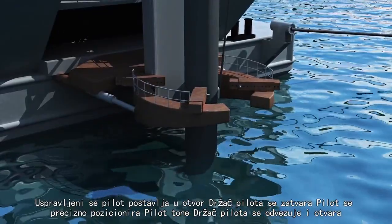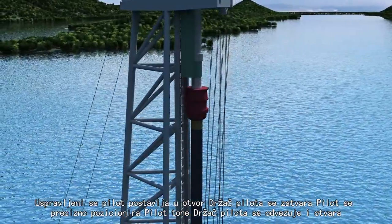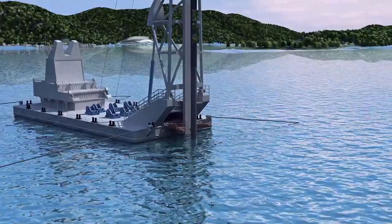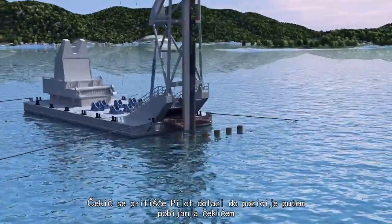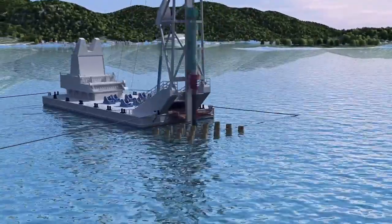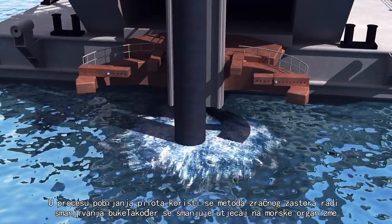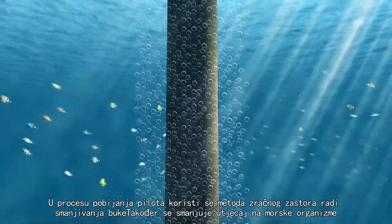The pile gripper closes. The pile is precisely positioned. It sinks. The pile gripper is unlocked and opened. The hammer is pushed. The pile sinks through impact hammering to the position. In the pile driving process, an air bubble curtain is used as a noise reduction method. The impact on marine life is also decreased.